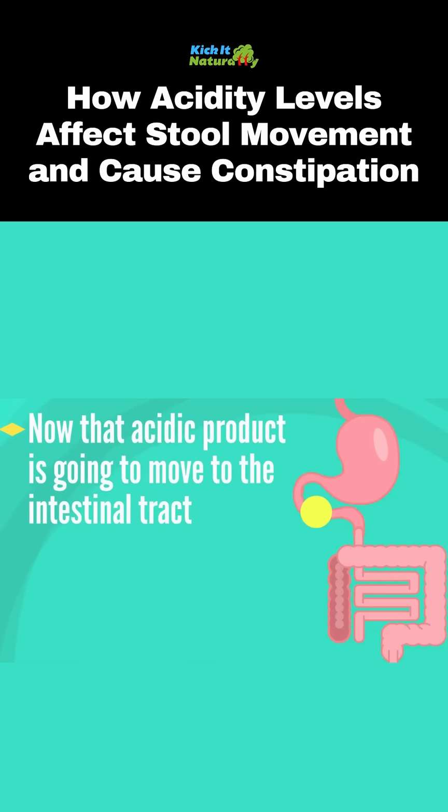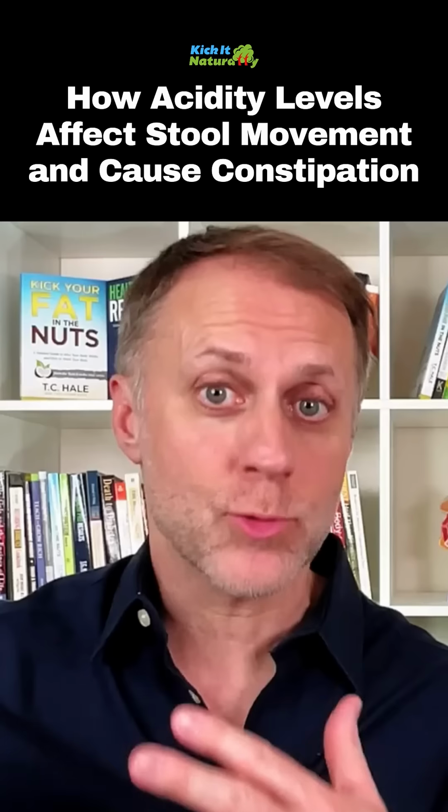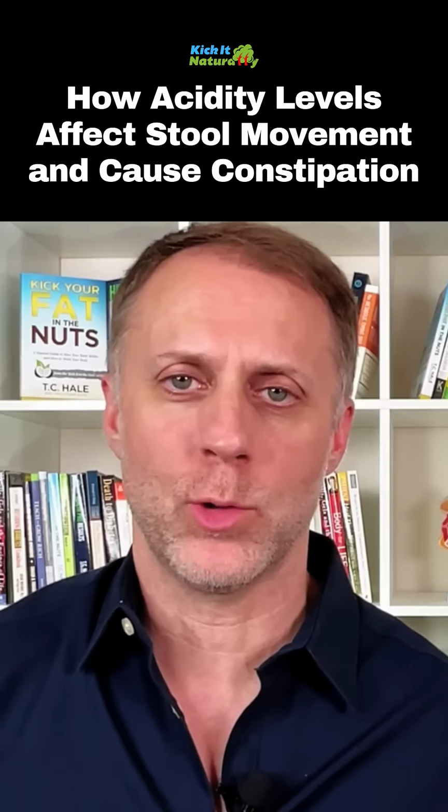Now that acidic product is going to continue to move through the intestinal tract, and the intestinal tract was not meant to hold these acids like the stomach will. It's going to burn right through them. So the body says, let's rush this out of here, and it'll run it out the back door real fast.